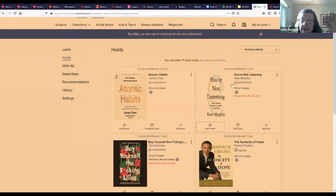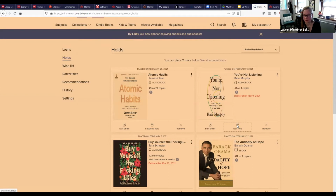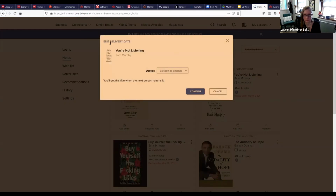I have a question. Lauren? Yep, go ahead, Sally. Is edit hold the same as reserve? Not for the edit hold here. Let's click on it and I'll show you. Remember how I was saying that hold redelivery idea? This one was going to give me options basically to change when I want that hold to be redelivered.